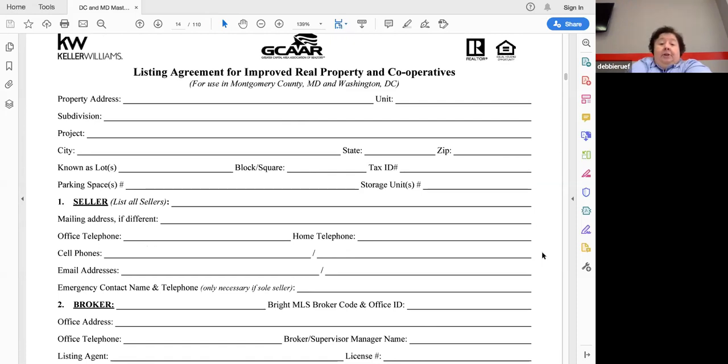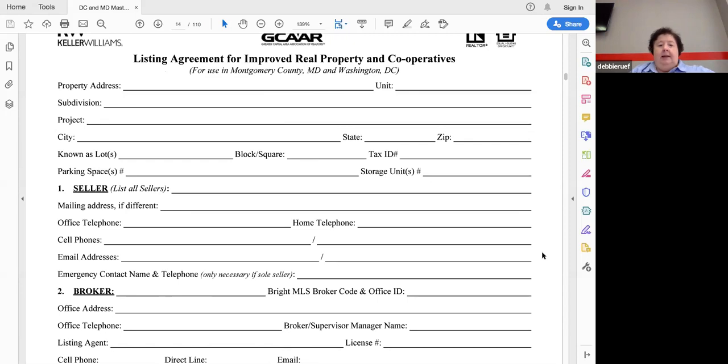Just like with the buyer's agreement, right off the bat, what you see is it's from Montgomery County, in this case Maryland and DC. Like I said from the outset, I chose to do the Montgomery County one. A lot of the information is the same as what you see in Virginia; it's just presented differently. In the buyer's agreement, you don't have the buyer's information and the broker's information on the front page like you do here. You memorialize it in the end. The property address, the unit number, the subdivision, okay?